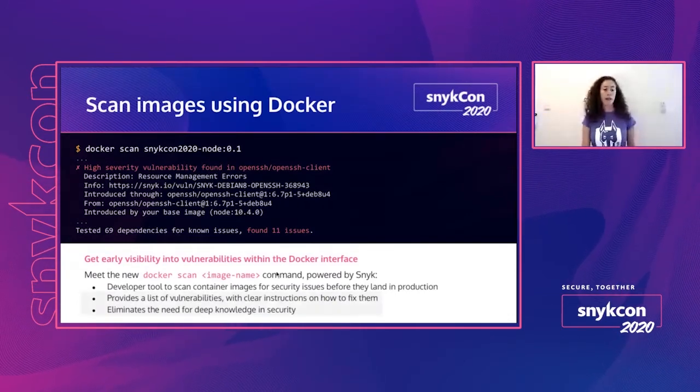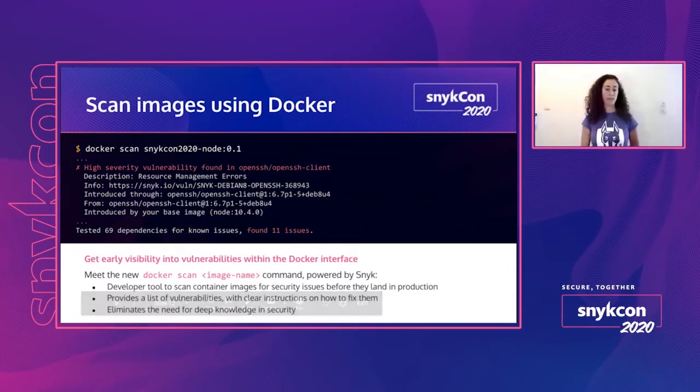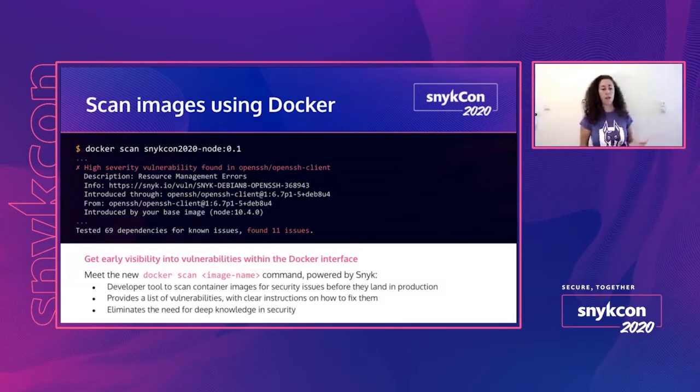So why else is this command useful? Of course, we're talking about Docker. Docker is a developer tool, so you don't even have to leave Docker Desktop if you want to scan images. You can do it directly from here. So it's very developer driven. And it doesn't only provide you with a list of vulnerabilities. You also get clear instructions on how to fix them, and you don't need any special knowledge in security to do that.